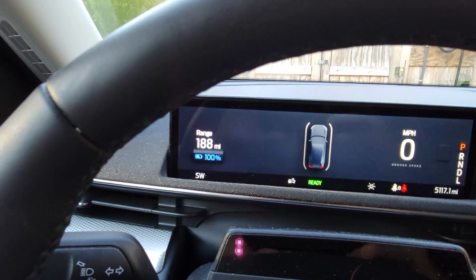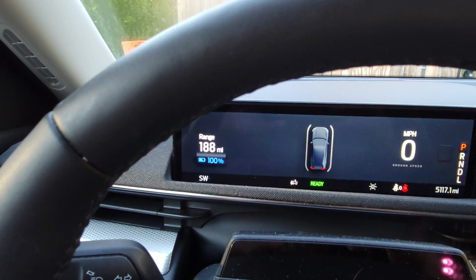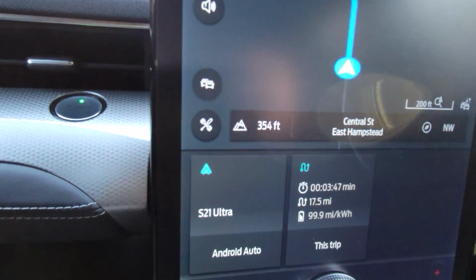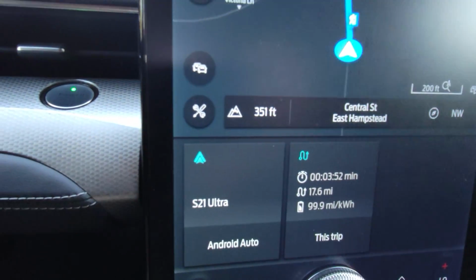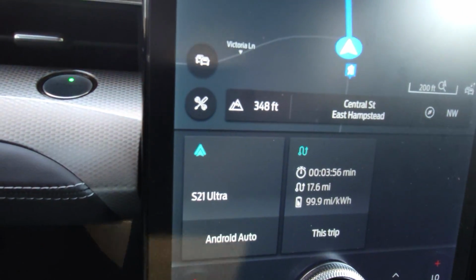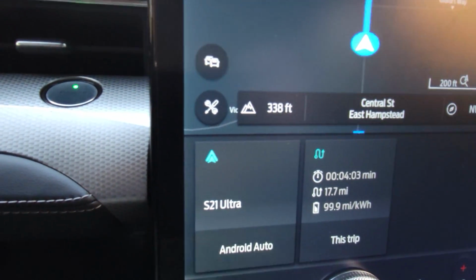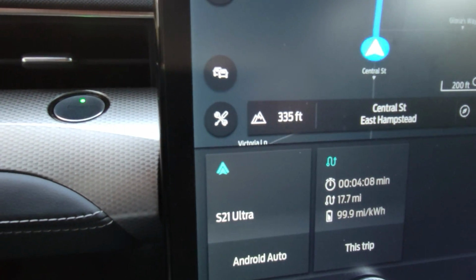So you can see we're at 100% state of charge right now. Let's see how we do. Comment in the box below if your Mach-E does this. It seems to be more prevalent when I use the remote start, but it's not exclusive to the remote start. Just getting in the car, just starting to roll here, and the trip meter already says that I did almost 18 miles.